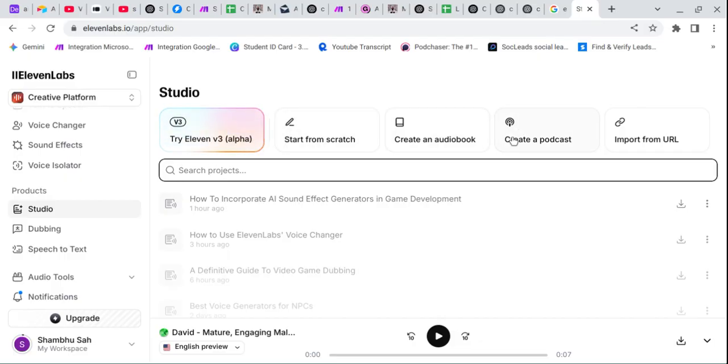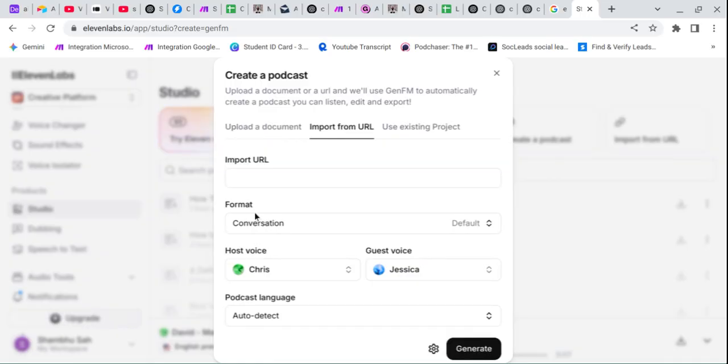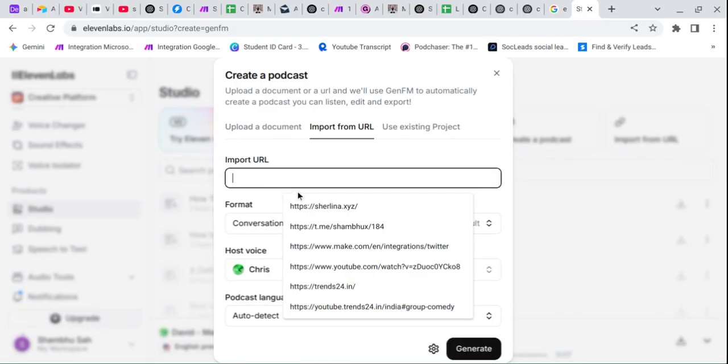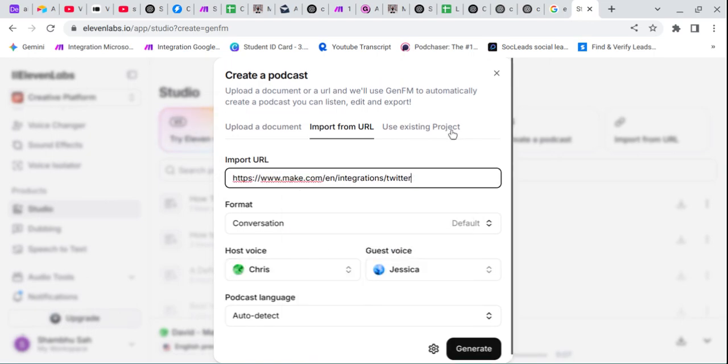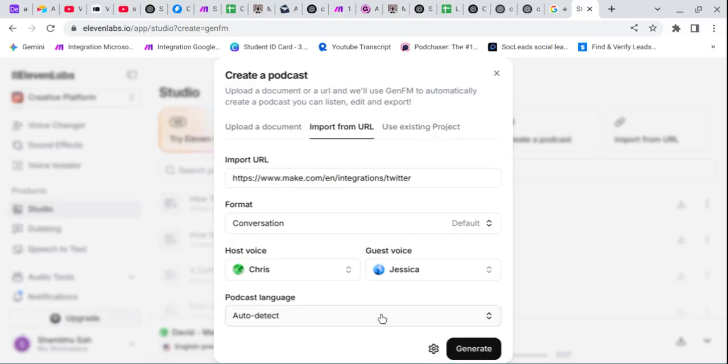So let's click on podcast, and we simply need to have our PDF, or we can also import from a URL. Simply paste our URL, any of these, and it can make that. Or we can also use existing projects like voice cloning. And what is the voice that I use? And the guest voice that was invited, so it can speak as two people. One is Chris and one is Jessica.